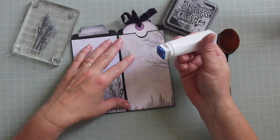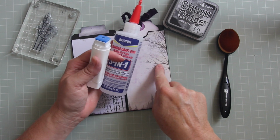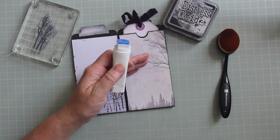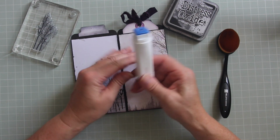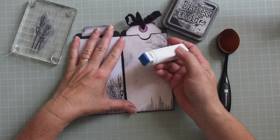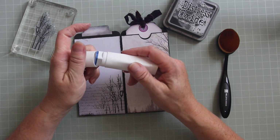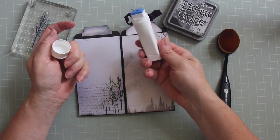But they're just so easy to use, because generally I use a Beacon 3-in-1 glue, especially when I'm gluing on papers. But this morning I've switched to using this. It was just ready to hand. I thought, I wonder how good that would be. And you know, it's been absolutely brilliant. And you just go up and down, glue it down, and it's superb. But like I say, it's just a Pritt stick.